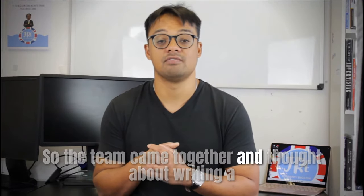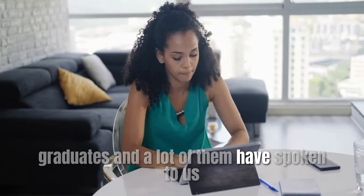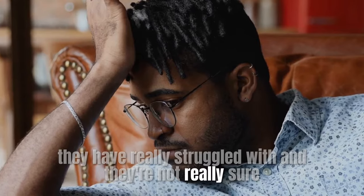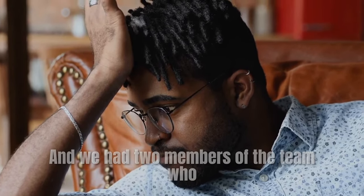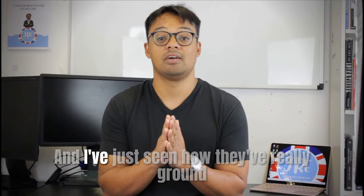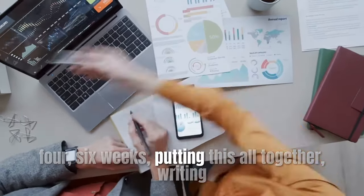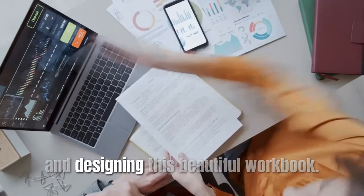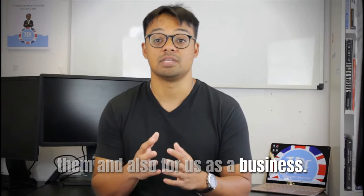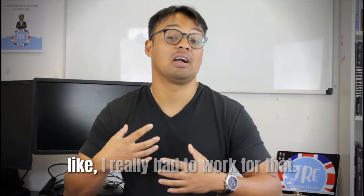So the team came together and thought about writing a product because we deal with a lot of students and graduates, and a lot of them have spoken to us about how they feel anxious, how this is something that they have really struggled with and they're not really sure how to deal with. And we had two members of the team who said that they had also struggled with this and they would really like to put together a workbook. And I've just seen how they've really ground this one out, over the course of like 4 or 6 weeks, putting this all together, writing and designing this beautiful workbook. And it's really such a massive achievement for them and also for us as a business, and we're really looking forward to releasing that. That's a recent achievement, something where you feel like, oh, I really had to work for that.